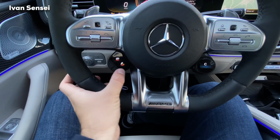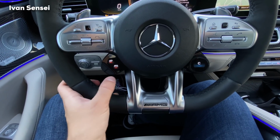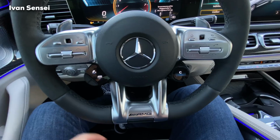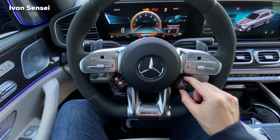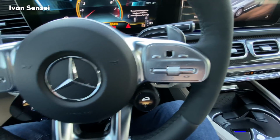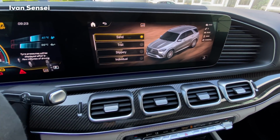And if you want to change everything at once, then you should press different buttons. So for example, we can see here driving modes. So this car has several driving modes. We have off-road mode, which is called sand, and you can see it here too. Then we have the trail mode.